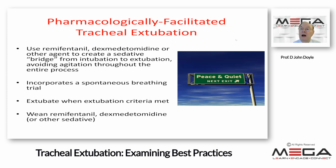For pharmacologically facilitated tracheal extubation, we use remifentanil, dexmedetomidine, or another agent to create a sedative bridge from intubation to extubation, avoiding agitation throughout the entire process. As I said before, with remifentanil, we'll often run 0.1 micrograms per kilogram per minute, and titrate down. Then when the patient is cooperative, opening his or her eyes to command, and we have adequate tidal volumes, we extubate on low-level remifentanil. Sometimes we just turn off the remifentanil and wait until we get exactly the right level of consciousness and cooperation to extubate.